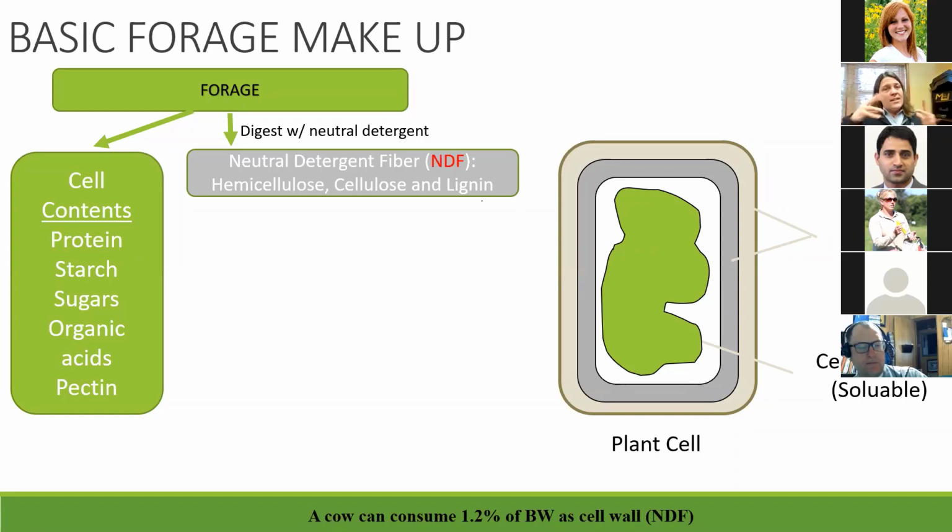But luckily, because of those microorganisms, she can take some of the fiber in the cell wall and digest it down and make energy out of that. But it limits intake because it's bulky. When she consumes a high fiber feed, it will fill the rumen full. She's only able to eat about 1.2% of her total body weight in NDF, or neutral detergent fiber. And that neutral detergent fiber is the hemicellulose and the cellulose that builds the structure of that plant cell wall, right?